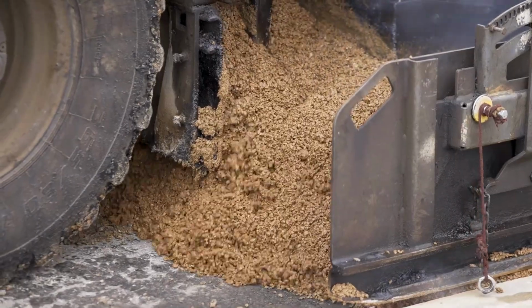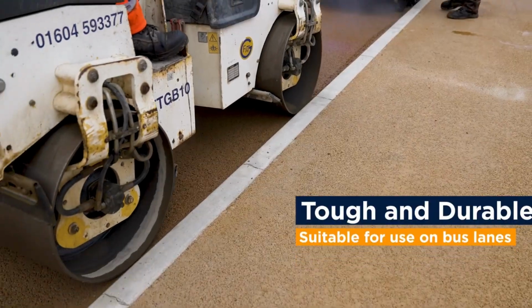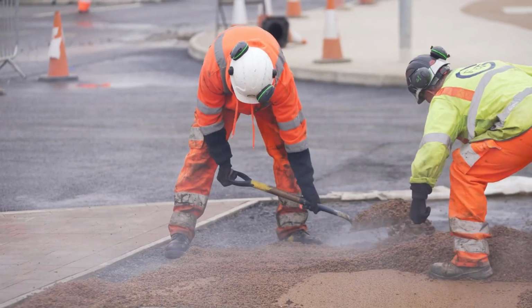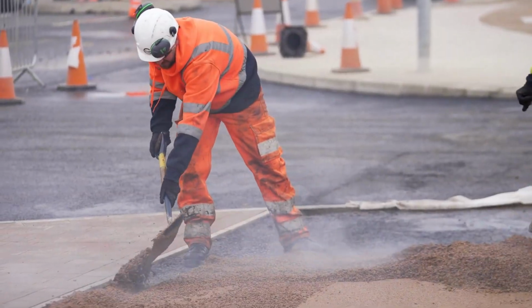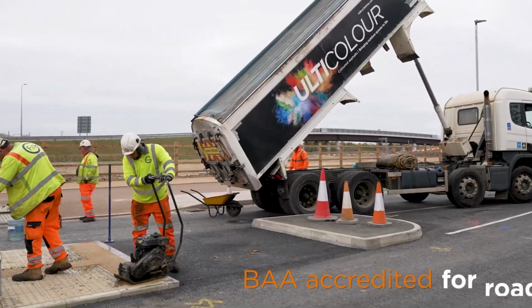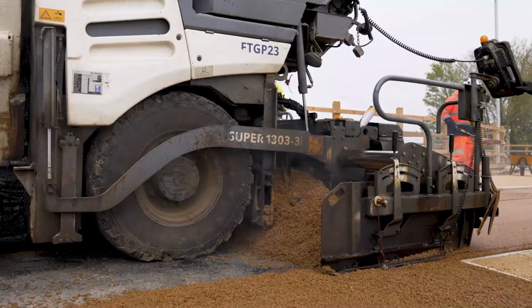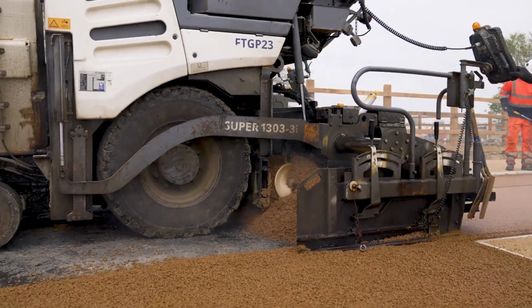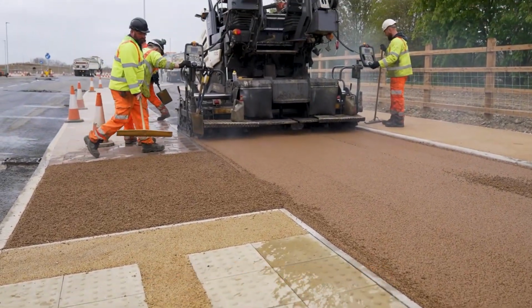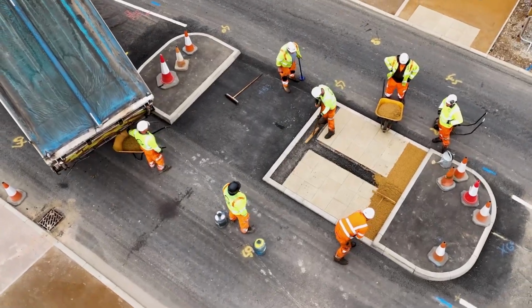Beyond appearance, Ulticolor improves safety by clearly marking bus lanes, cycle tracks, pedestrian areas, and other special zones, enhancing visibility in busy traffic environments. It is available in multiple surface courses, including 6 mm, 10 mm, and 14 mm, and can also be produced as porous asphalt for better drainage. Installed with standard paving equipment, Ulticolor delivers long-lasting color, strength, and reliability for modern road projects.